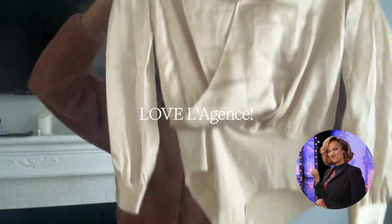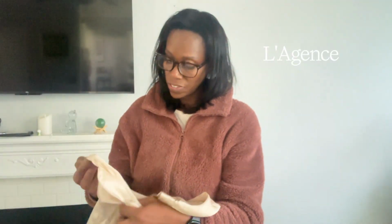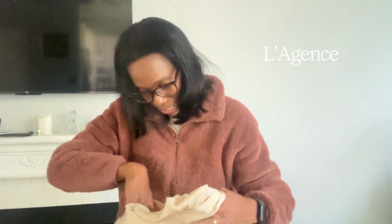So this is Legence, and this feels very much like silk. Oh, it's interesting. It's a bodysuit with the crossover front blouse. This feels fantastic. This feels very soft, very luxurious. I'm assuming this is silk, because it very much feels like silk, and if it's not silk, it's a really good imitation. Yeah, so this is 100% silk.